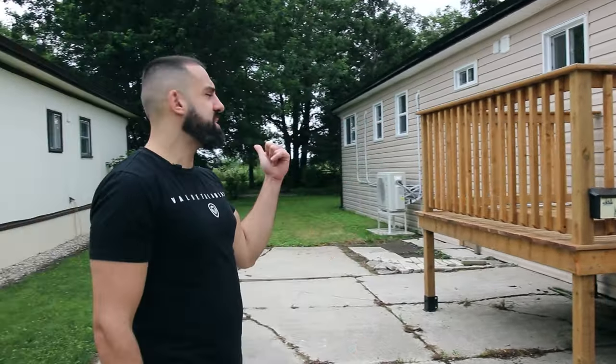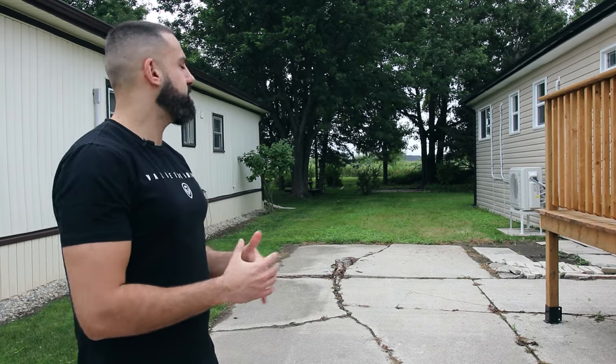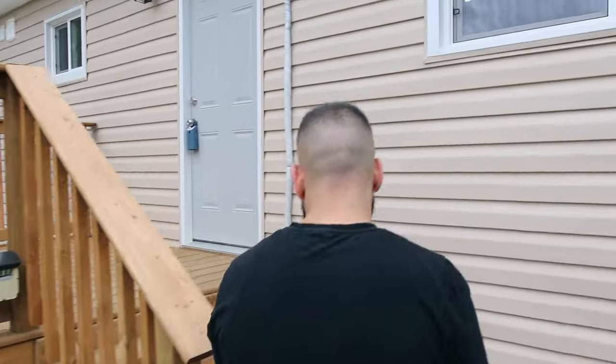Oh, and one last thing. There was actually a shed on that cement pad back there, but it was totally dilapidated. So we just knocked it down and I didn't bother to replace it, but the new owner is welcome to replace it and have a shed for storage. And come on in, check out the inside. It looks really sharp.